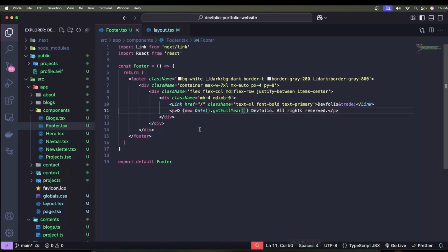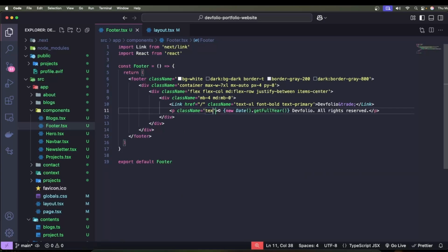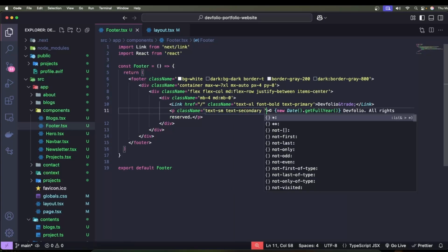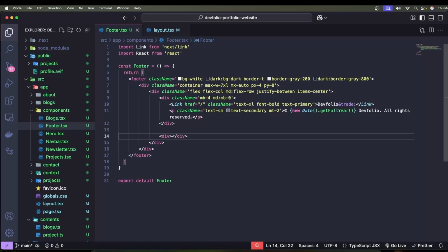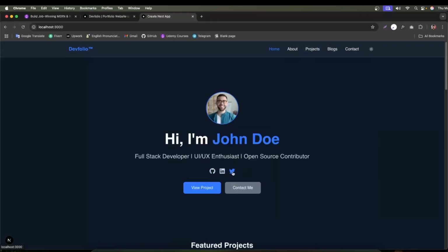And now we can have some styling on this paragraph. We can say this will be text-sm. So text-sm will have text secondary color, and we'll have margin top 2. Okay, so after this div we'll have another div, and this div will contain all of these icons. Okay, all of these icons, something like that.